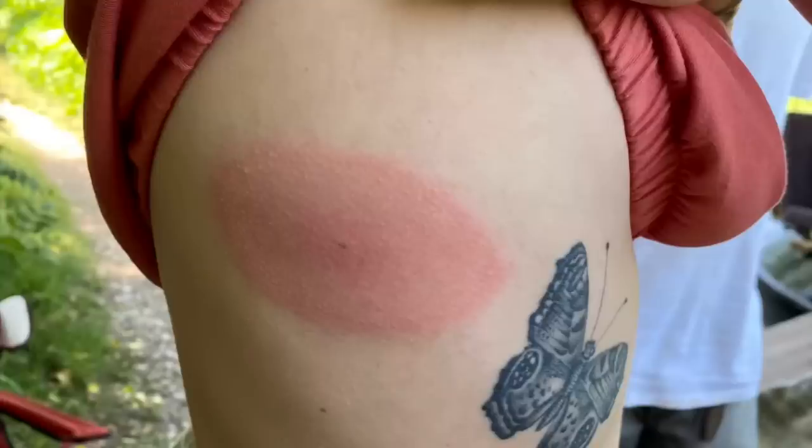I had no idea what Lyme disease was. I had no idea what a tick bite could do. I sort of knew that ticks are bad and you had to get the whole body out. I never knew why, and I never knew the effects from there. Anyway, so I had this rash and it was really hot and itchy.